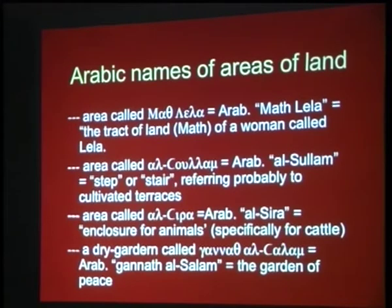We'll come back to this in a second. An area called Al-Sira, which is an enclosure for animals, specifically for cattle. And then we have a garden. Ganat is the Arabic word for garden too, right? Ganat al-Salam, the garden of peace. Unless you've changed that already, I don't know.